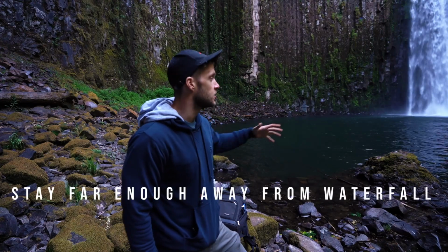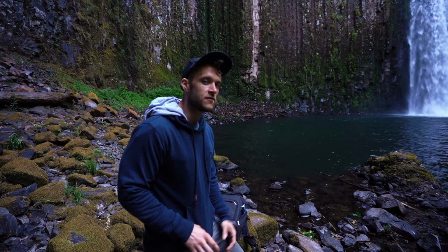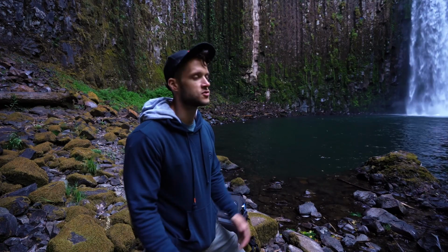You're gonna have water spots all over your lens. You wanna make sure that you're far enough away from the waterfall that you're not getting any of that off spray, you're not getting any of that water on your lens. So do yourself a favor, set your camera up where you think you wanna go, let it sit for a couple minutes, look at the front of the lens, see if it's dry, see if it's wet. If it's wet, move away. If it's dry, good to go.